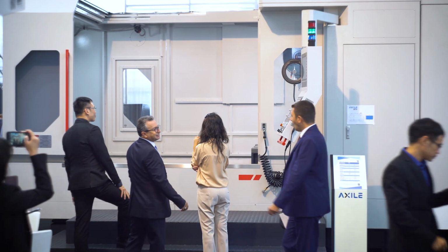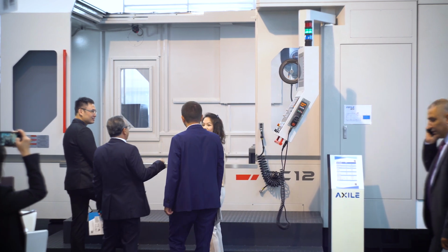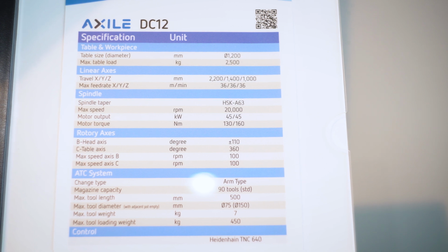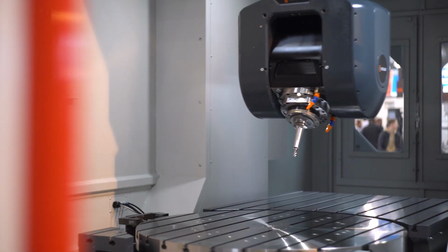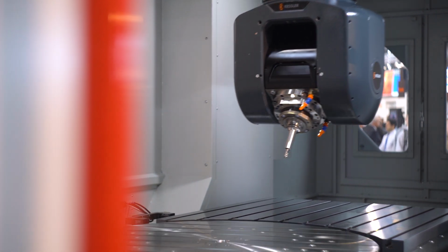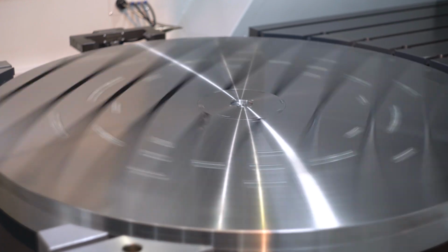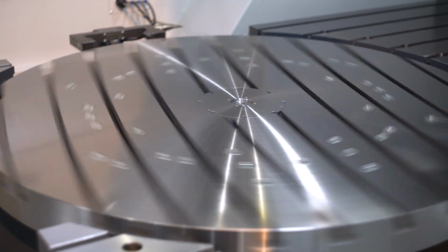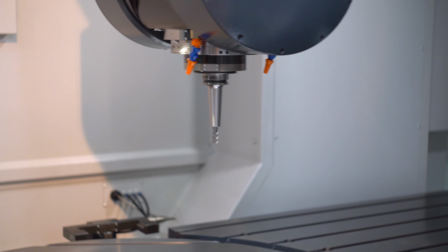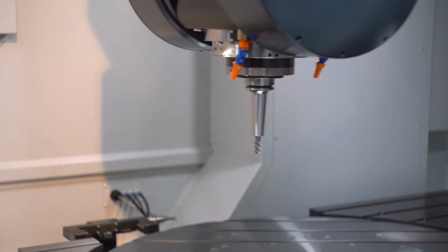DC12 is our new machine in the show, and it's a bigger size machine for parts of 1.4 meter diameter up to 800mm height. This machine is a different configuration from the G series. It's a double column machine, so we have the C axis in the table and B axis in the head. This is the perfect configuration for some components for the aerospace industries and for the die and mold business also.